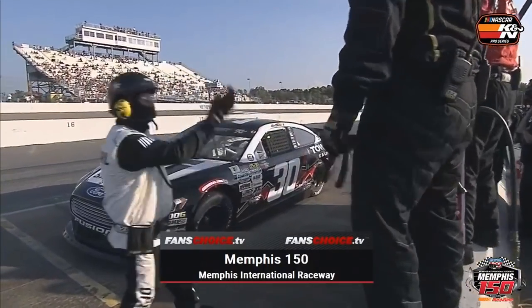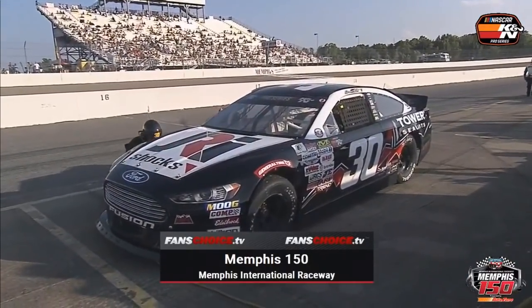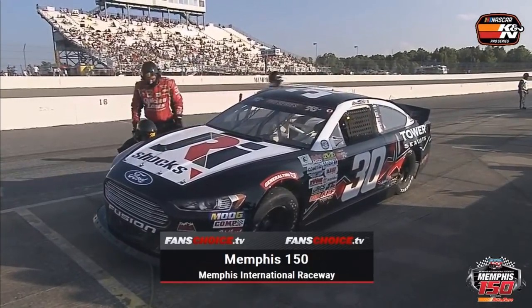And it looks like the entire field has come in. Nobody's sitting on the back straightaway as Haley did last week, but we do have 4 cars that are back there now.